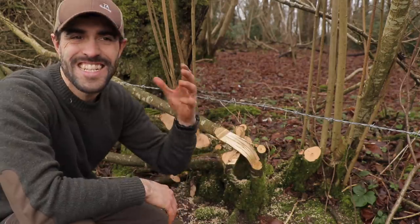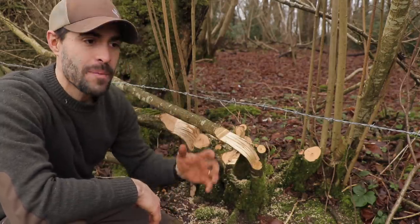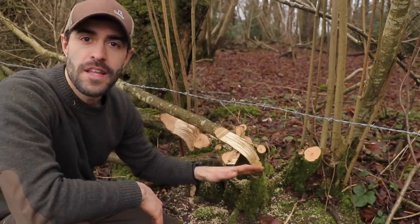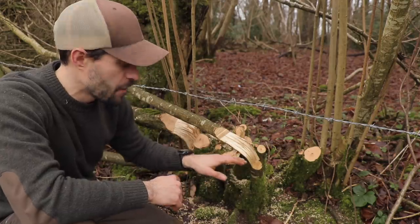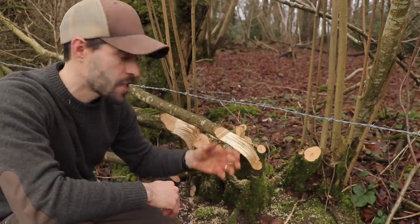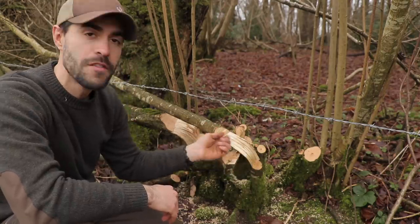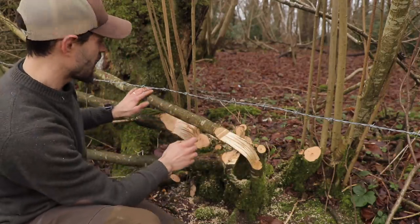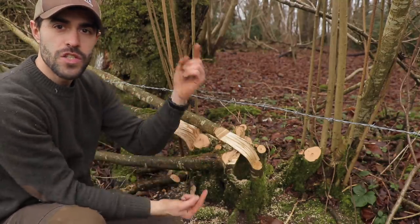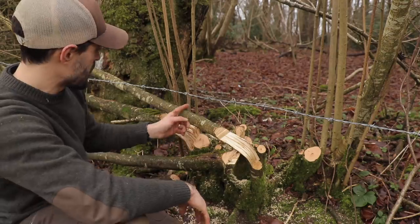So that's the key to hedge laying, making that pleach cut but not going directly through the tree, because that cuts off the supply. Just keeping enough to allow those nutrients, minerals, water and sap to flow back and forward up into the tree. And that way, along this horizontal section here, it will start to shoot. Vertical shoots will start to come up, well, next year really.